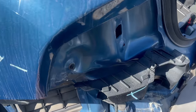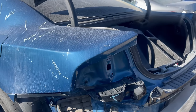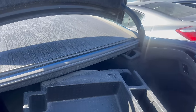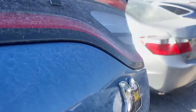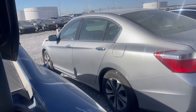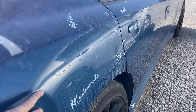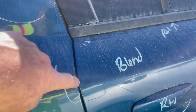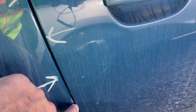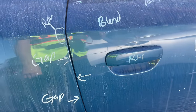But here's why. She got punched right in the rear booty. Yeah, the left cheek took it. Took it hard. This was a good looking car in blue, and I love the little Super Bee right there. And we have more damage over here. So this whole rear end kind of got pushed. It's a little bit weird. And look how picky they are on the gap. It does come down a little bit, maybe a millimeter or two.